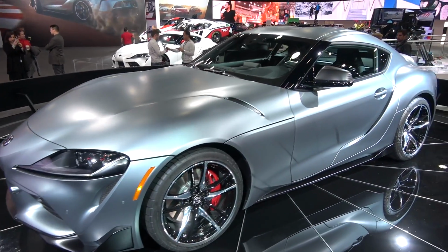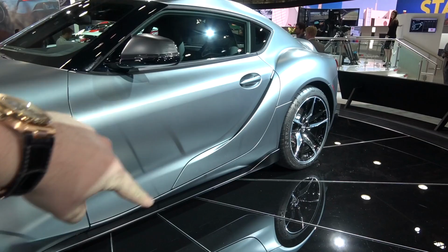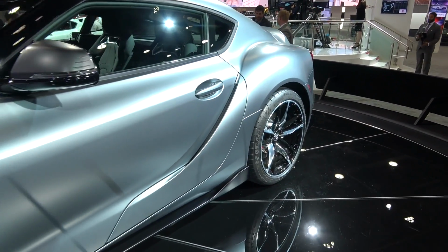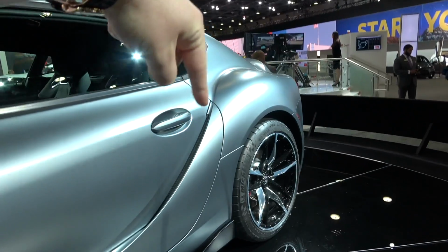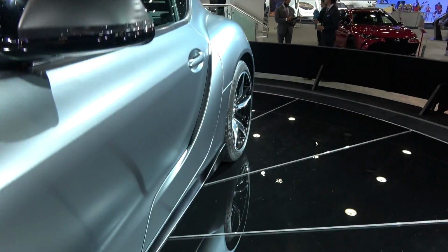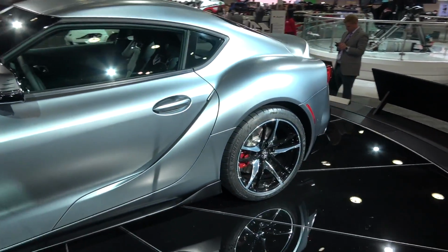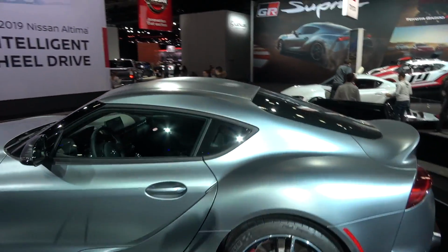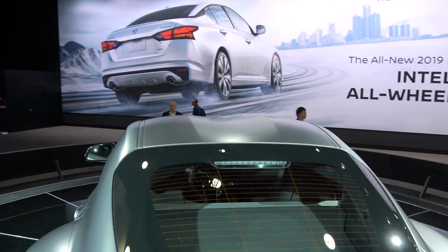The side profile of the Supra is amazing. All of the lines and undulations help make the rear quarter panel look enormous, especially this S-curve here that flows into the rear of the car, makes it look really beefy and wide, and looks like a design element you'd see on perhaps a supercar, not necessarily a Toyota. We've also got the double bubble roof design, which is reminiscent of the 2000 GT.